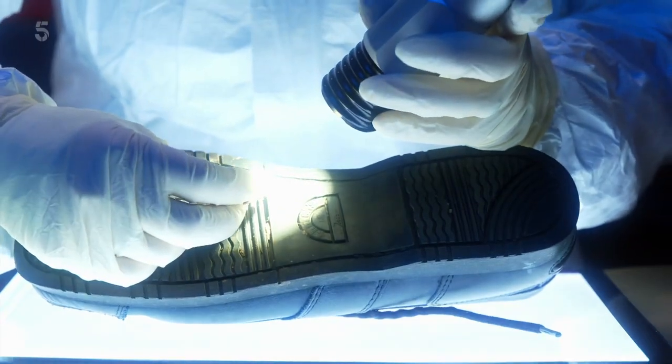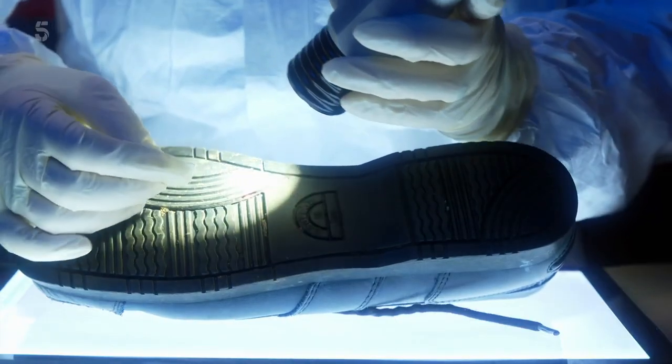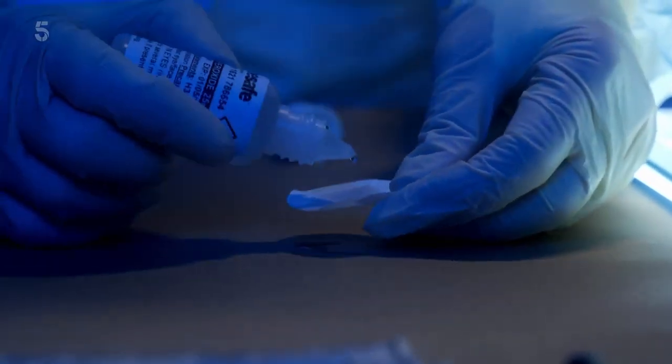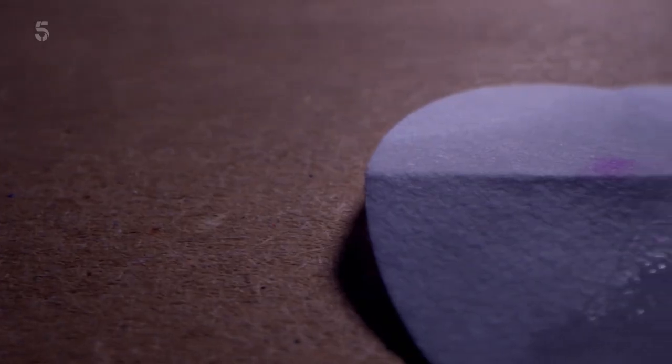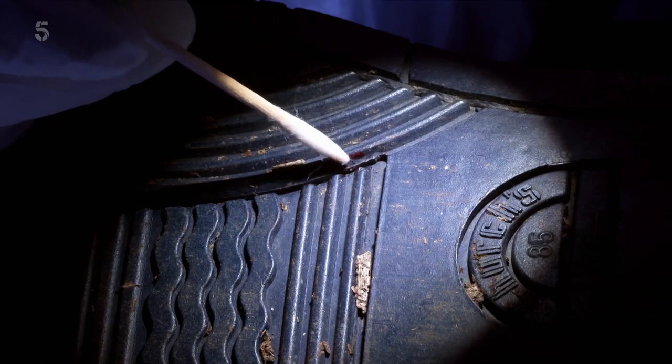Any potential blood, we would take a tiny little swab. We would use a test called KM, or Kastle-Meyer. This is a colour-changing test where we apply chemicals to this piece of filter paper that we've swabbed the blood with, and it changes colour. If it changes to a purple colour, it means that it's a positive for blood. If it's positive, then they would further swab it and submit that swab for DNA profiling to the lab.